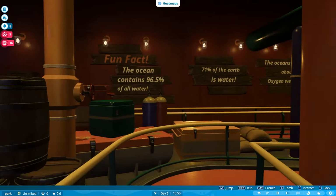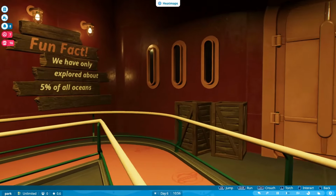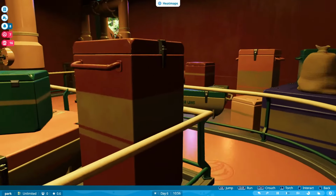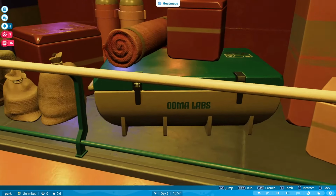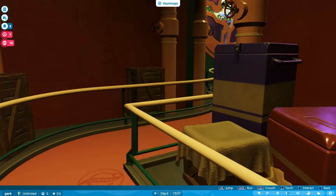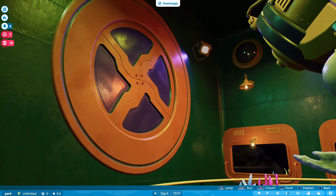And here we have some Nat Geo Kids little facts about the ocean, just because I could, and I was like, I don't know what to put on the wall, so that's what I did. It filled it up with a bunch of stuff. Uma Labs. Ooh. Okay. This is the submarine room.